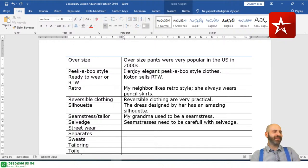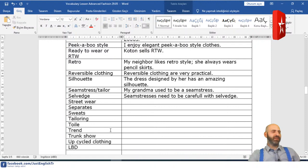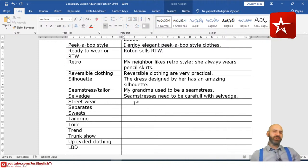Yeah, it's like sleeve and edge, correct. But we don't use it only for this. All kinds of edge, okay? Streetwear, you understand probably the meaning of it. Streetwear look. Does anyone like the streetwear look? Like t-shirt and jeans, something like that.